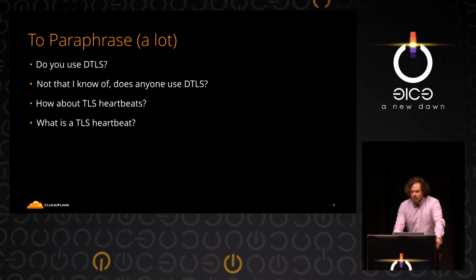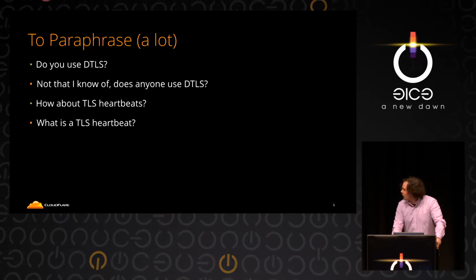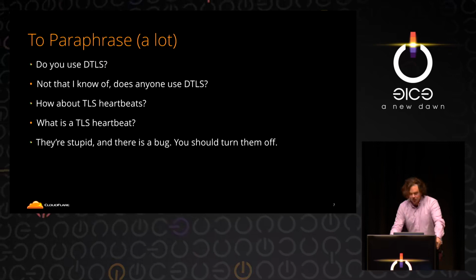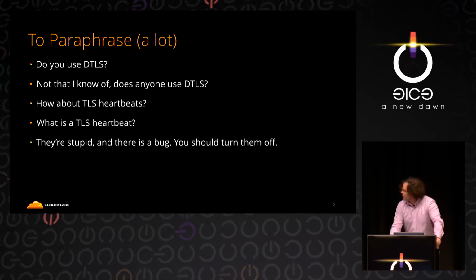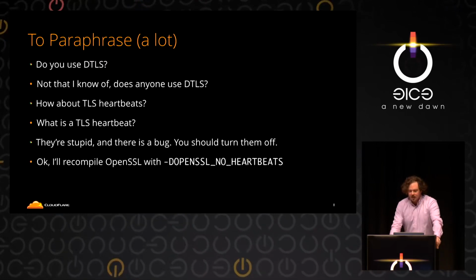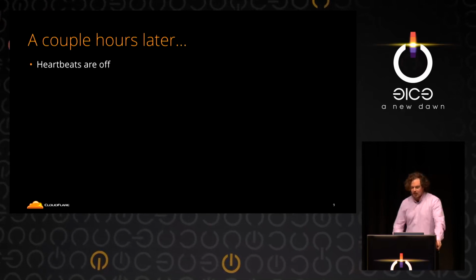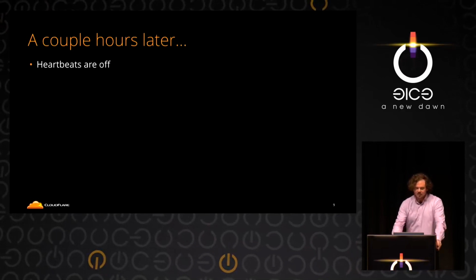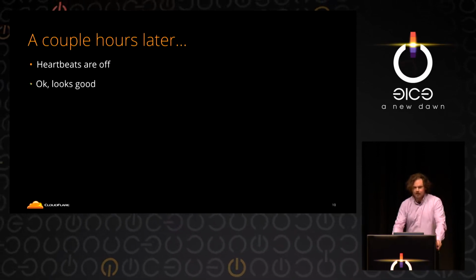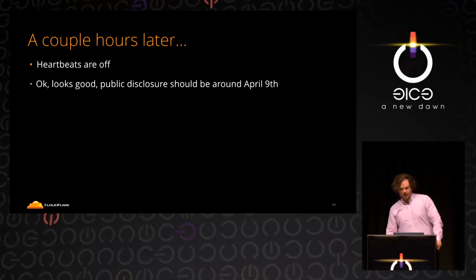Well, my answer was, well, what's a TLS heartbeat? At this point, barely anybody knew what this was. It was a very obscure feature. And the answer here was, oh, they're stupid and there's a bug. You should turn them off. So recompile OpenSSL with no heartbeats, and that was that. So heartbeats were off for Cloudflare. We have a pretty simple architecture, so we deployed it really quickly, and the answer was, okay, looks good. Public disclosure should be around April 9th.